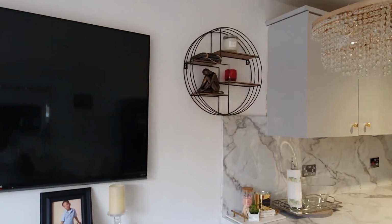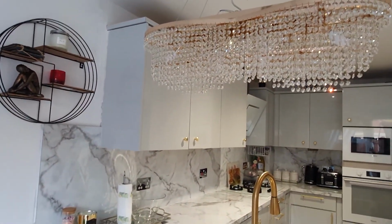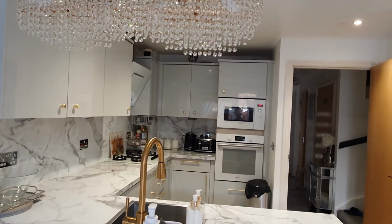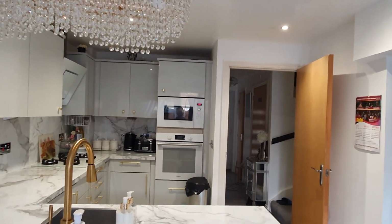Next week Sunday, I'm going to do my bedroom makeover, so stay tuned and you will see how I changed that room. I didn't do anything, I just painted the walls and it will look amazing.